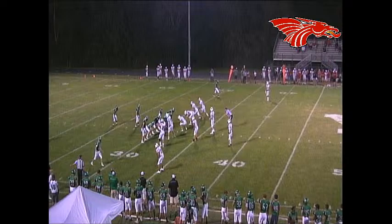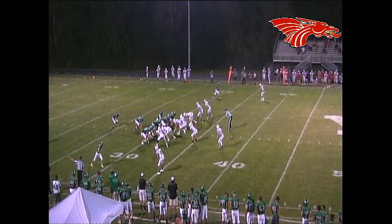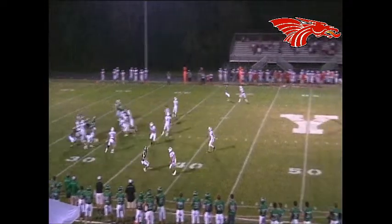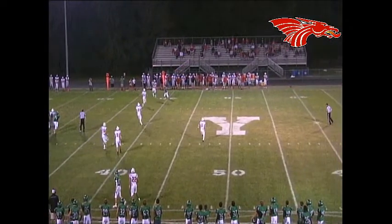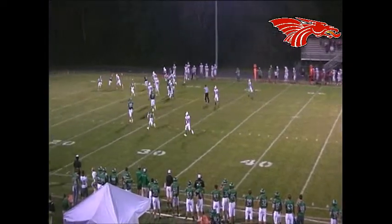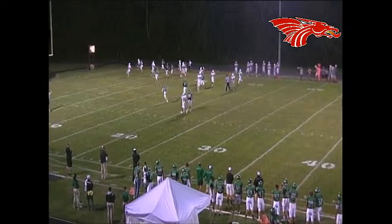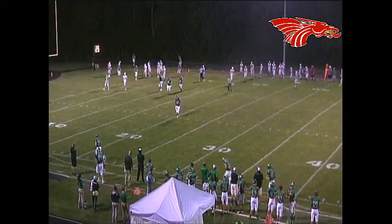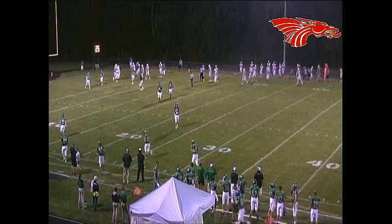And so it will be 3rd down as we come out of the timeout. Dragons showing blitz as Yorktown has the ball at its own 31, 3rd and 7. Webster back to throw. Pop-up pass, picked off. Aiden Ewers down the sideline. Inside the 20, inside the 15, 5, touchdown. Pick 6 for Aiden Ewers. An offensive and a defensive score in the same game.